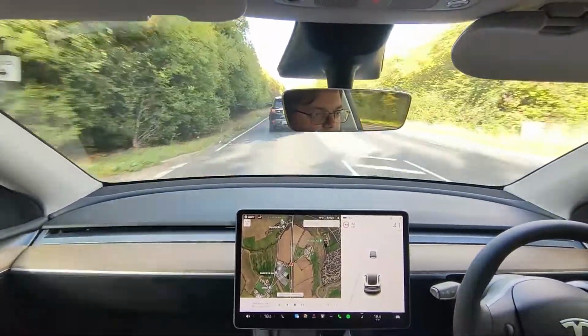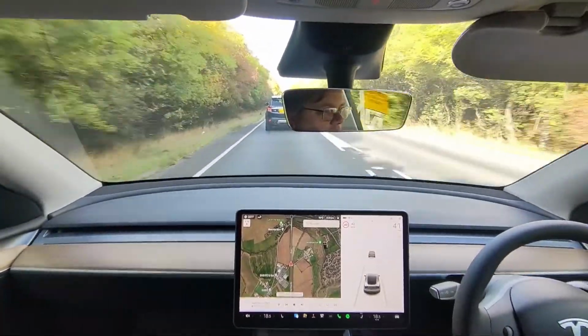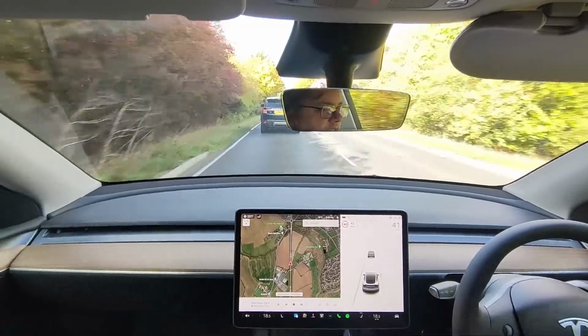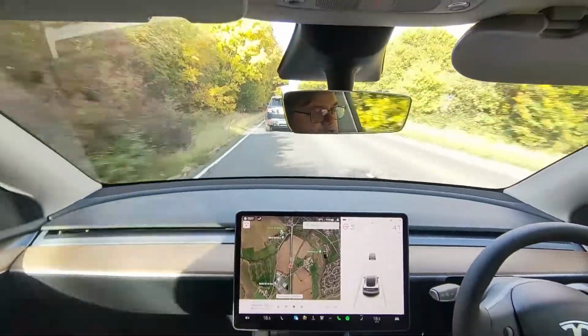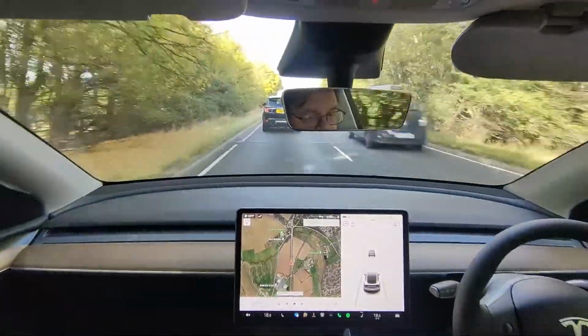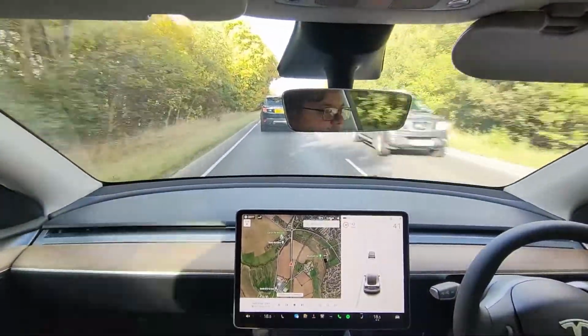Just be nice if we could get a bit more road to, I don't know, throw it around a bit, open up the legs a bit. It feels like it wants to go. Obviously you can only do that to a certain extent.